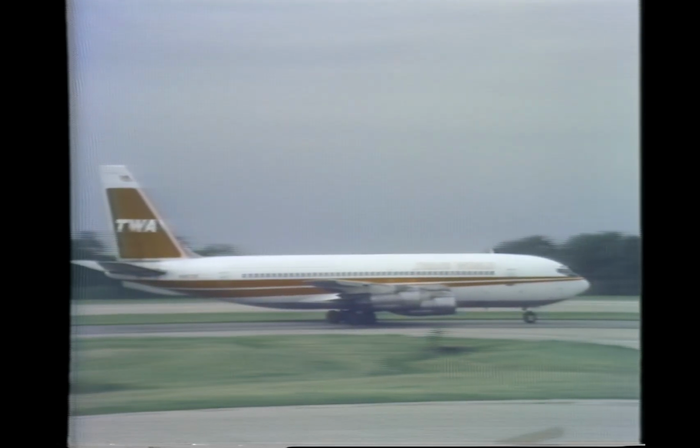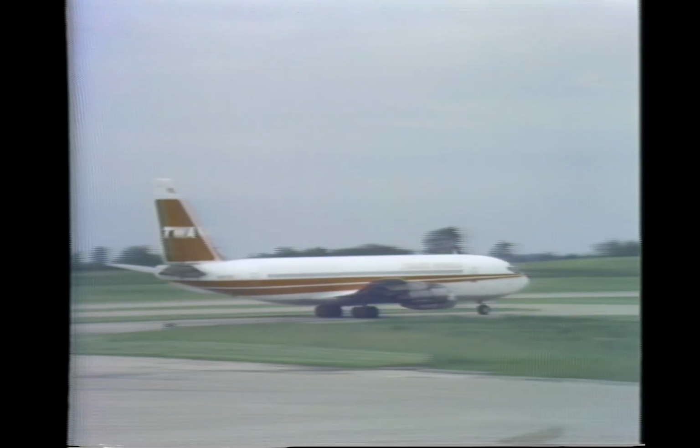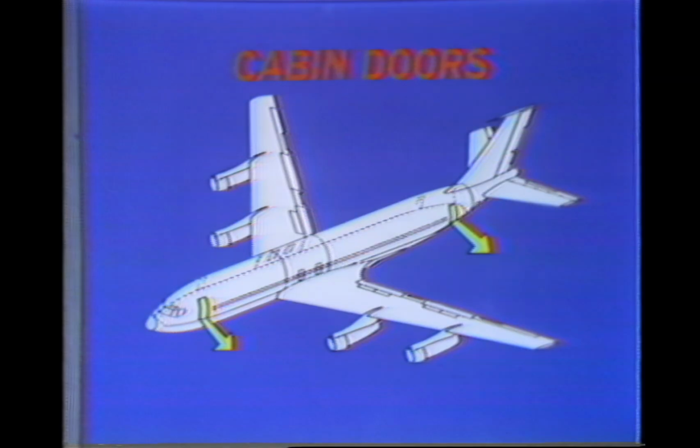This presentation will review the operation of the basic safety equipment that is common to all 707 aircraft flown by TWA. There are two main cabin doors on the left side of the aircraft, which are referred to as the forward left door and the aft left door.